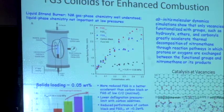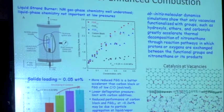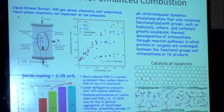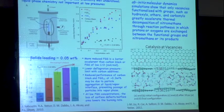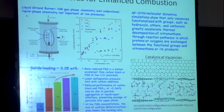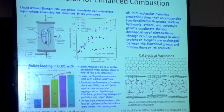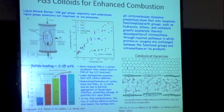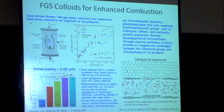What's basically happening is at the defect sites, where I have these functional groups, I'm transferring protons from the gas phase or liquid phase to the functional group on the surface, and it's acting like a catalyst. And that's been shown through molecular dynamics calculations. If you also vary the amount of active sites on the surface by a reduction process and increase the amount of active sites, you can also increase the burning rate as well.